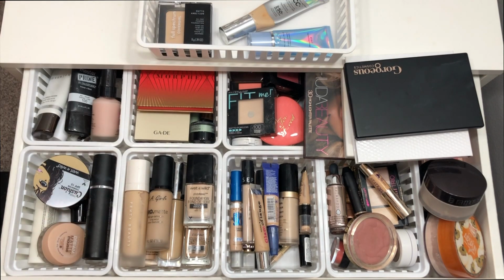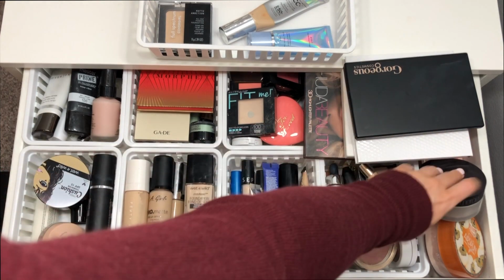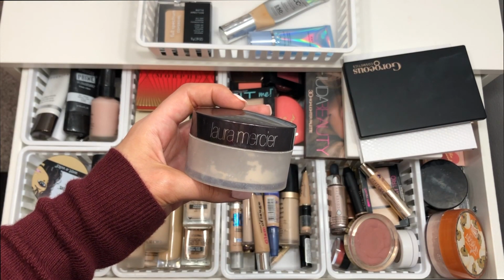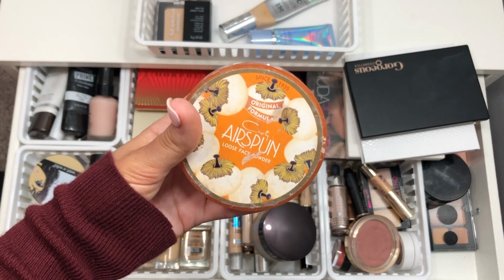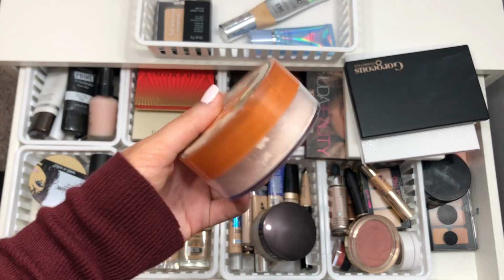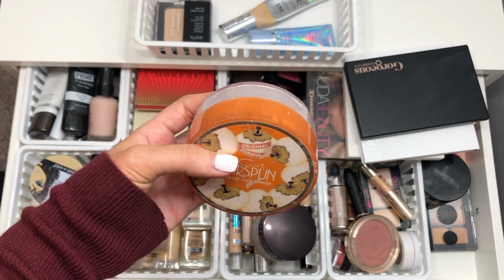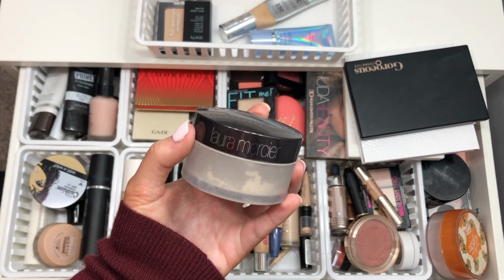All right, now it's time for setting powder, and I have 2 powders over here that I'm trying to decide between. The first one is the Laura Mercier translucent powder, and I haven't used this in literally forever, but it used to be my favorite powder until I tried out the Coty Airspun powder. I love this powder so much, but I think for this time I'm probably gonna skip this one just because I always use it, and I'm gonna go with the Laura Mercier translucent powder.